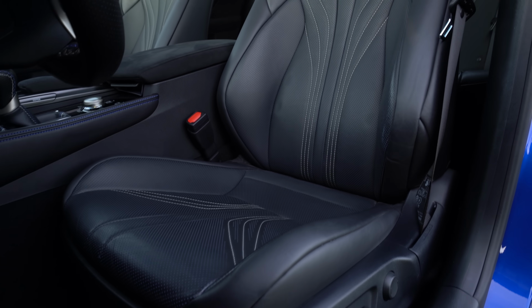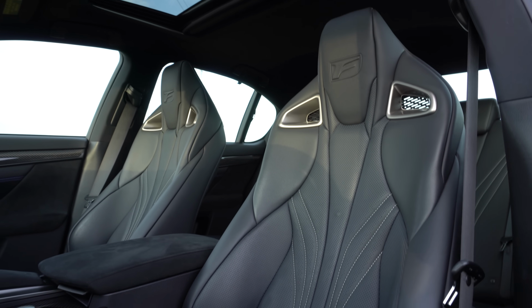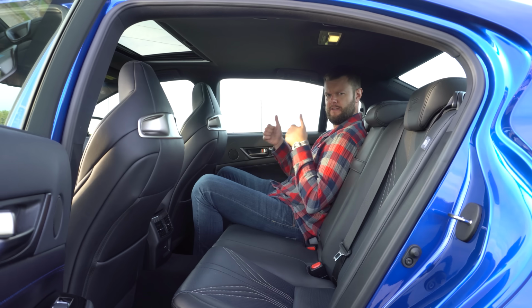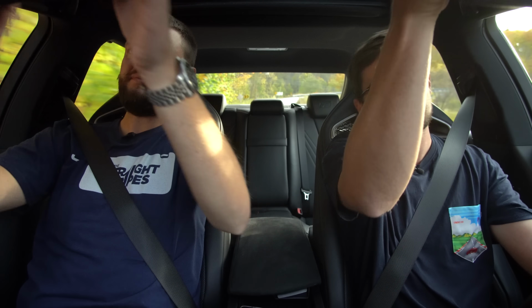And to finish off the interior, these front seats feel absolutely amazing. They're so comfortable, good support, and they look so sporty. I know, I love how they look. We've got the F embossed in them, and then the rear seats, there's tons of room back there. We've got manual privacy blockers for the window, and then we also have an automatic one for the back. And it will fit a small cup, no problem, and we should probably end it off with the visor test.